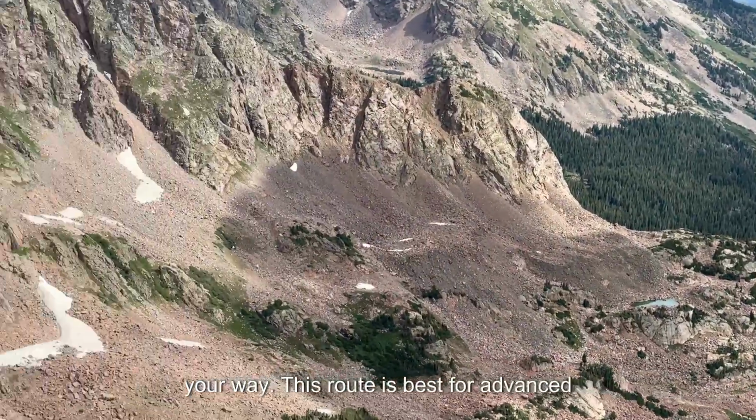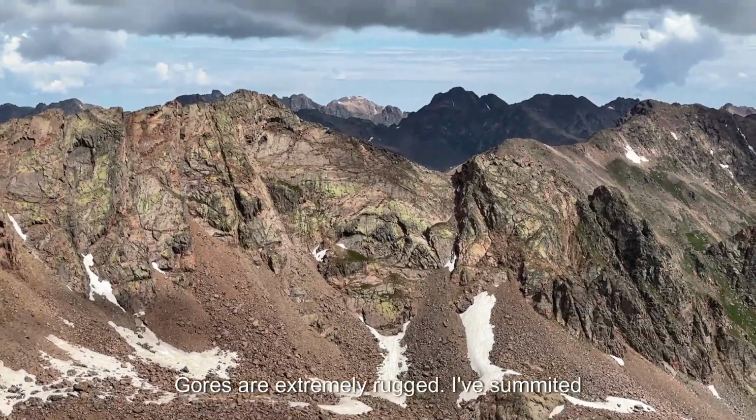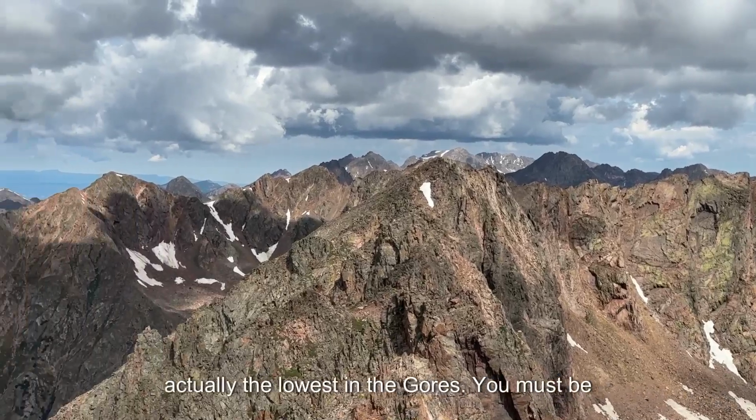This route is best for advanced scramblers or even alpine climbers. The Gores are extremely rugged. I've summited and bailed off of many peaks here, and out of all of the mountain ranges here in Colorado, my summit success rate is actually the lowest in the Gores.